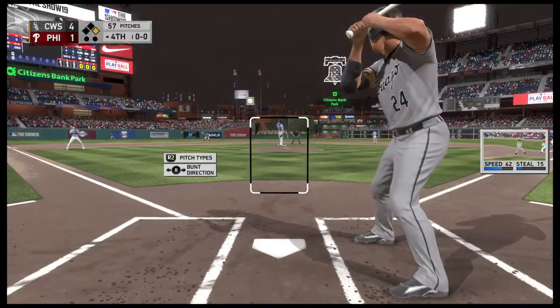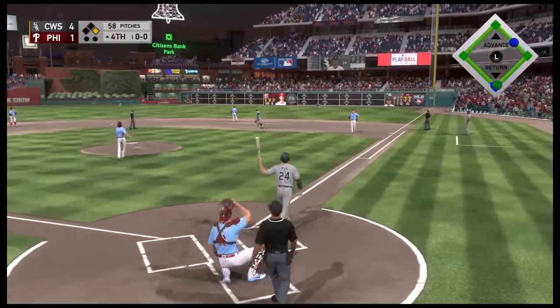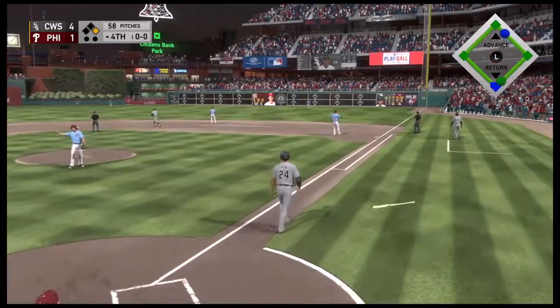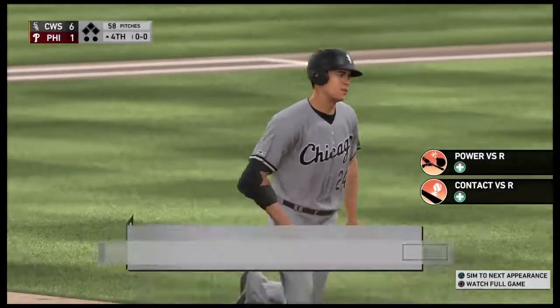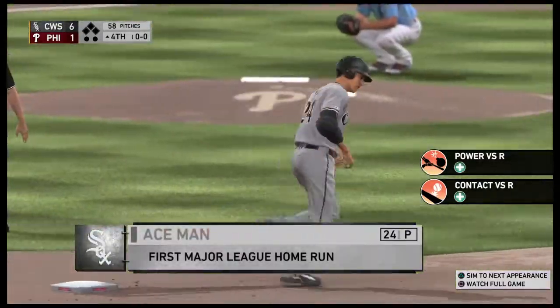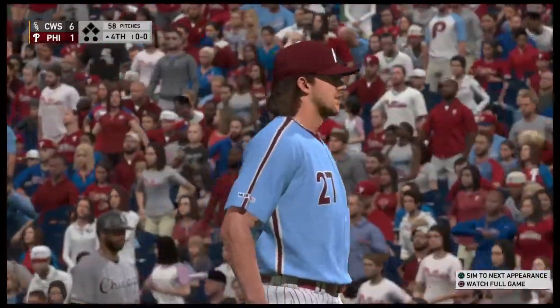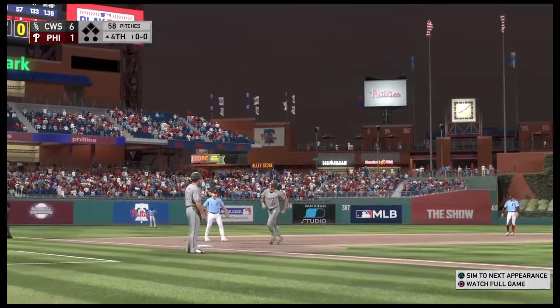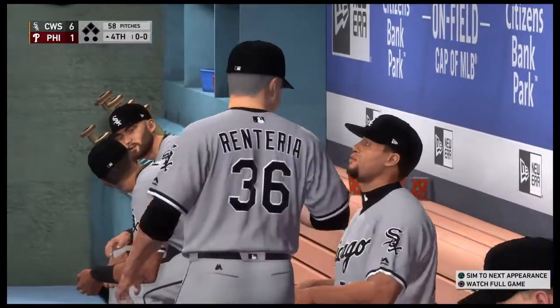Now at the plate, Ace Man. He hit a sac fly earlier. Here's the first pitch to him. Swung on, and this ball is absolutely crushed. Forget about it. Out of here, into the visitors' bullpen. And good for him. Ace Man has just launched his first major league home run. Hard to say how many more of these he'll hit in his career, but for now, I'm sure he's happy to say he's got at least one.